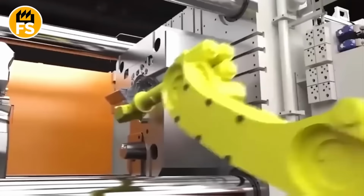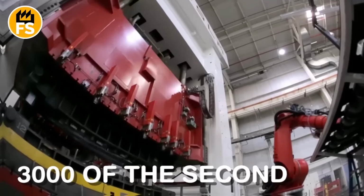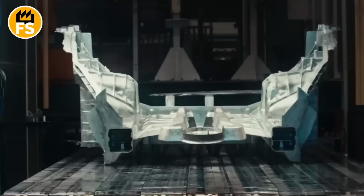To picture that, it's like 25 fully loaded Boeing 747s pressing down simultaneously on an area the size of a dining table. Under that pressure, liquid aluminum fills every microscopic corner of the mold in 0.03 of a second, faster than you can blink.